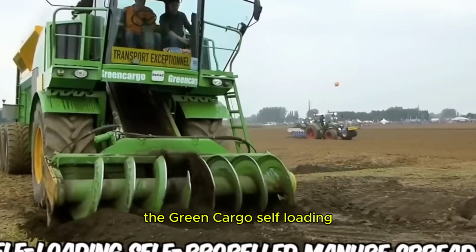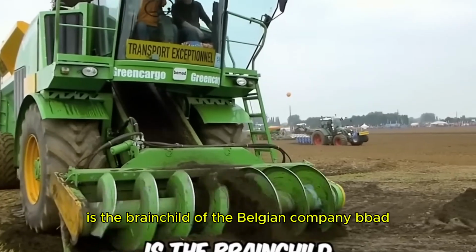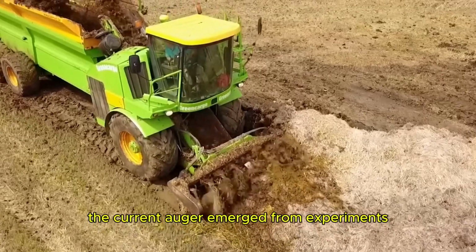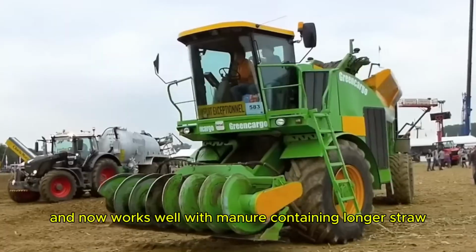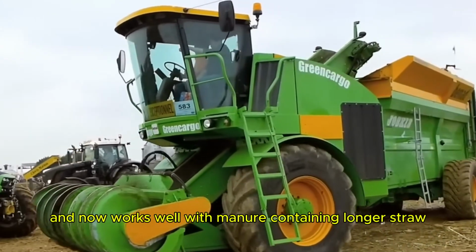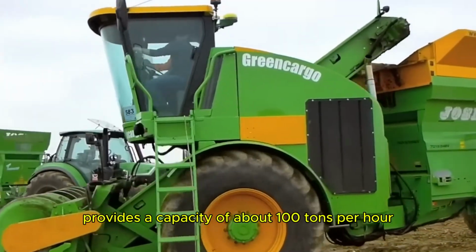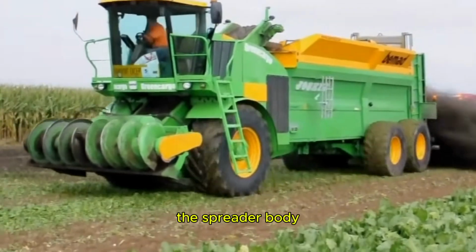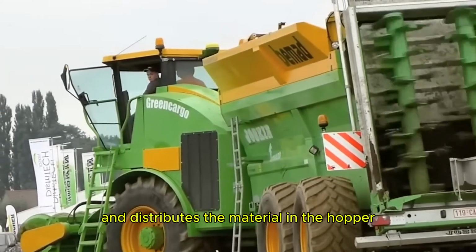The Green Cargo self-loading, self-propelled manure spreader is the brainchild of the Belgian company BAD. The design of the current auger emerged from experiments and now works well with manure containing longer straw. The loading auger provides a capacity of about 100 tons per hour, while the second auger is located above the spreader body and distributes the material in the hopper.